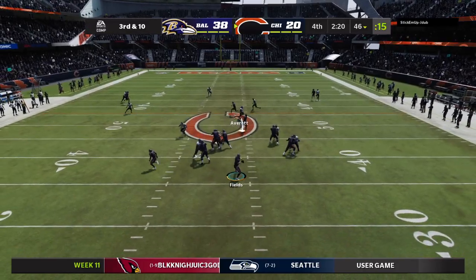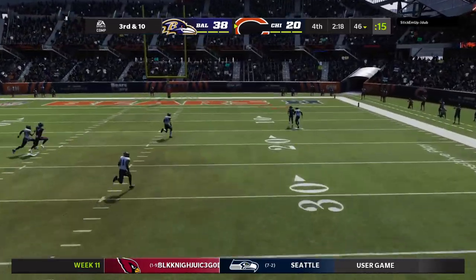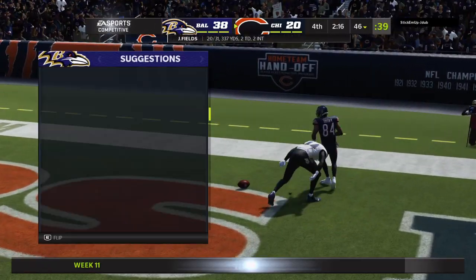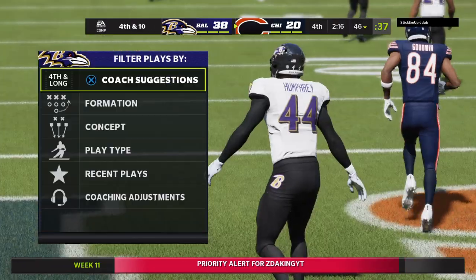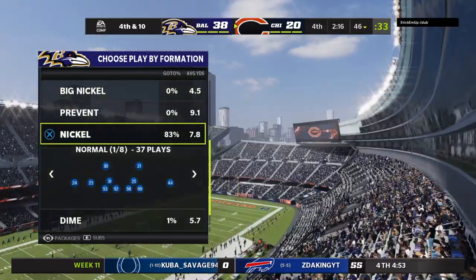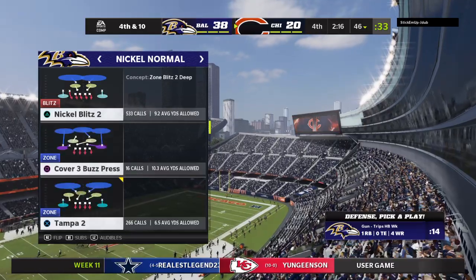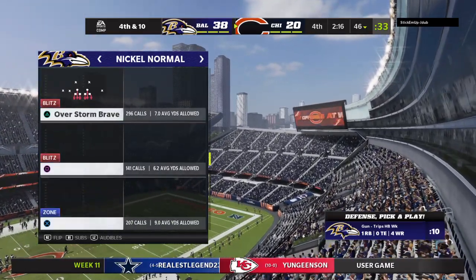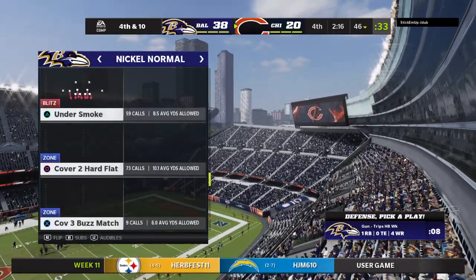Again, Fields. Deep ball for Goodwin. And unable to connect. Incomplete. Now give them credit. They took their shot, but it's going to bring up 4th down. This defense was definitely alert to the possibility of the deep ball, and they were more than ready for it. They've got the lead, 4th quarter. Maybe can expect more passes like that downfield.